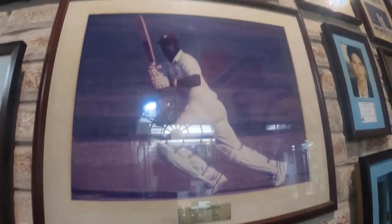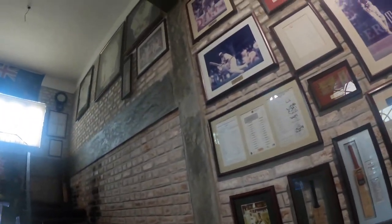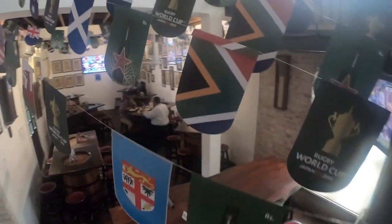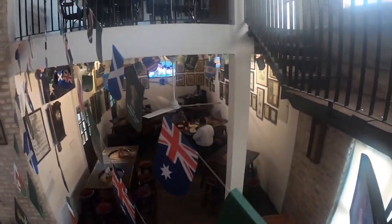Do let me know in the comments which dish you liked the most, or which dish appealed to you the most. Some iconic images from Vivian Richards, Brian Lara. This is the West Indies section that is there in the middle part as you approach the first tier. And so, from West Indies, we take a little flight to go up the stairs and reach the Australian section. The Australian section has a few memorabilia, similar in terms of autographs, in terms of shirts, and in terms of iconic photographs.